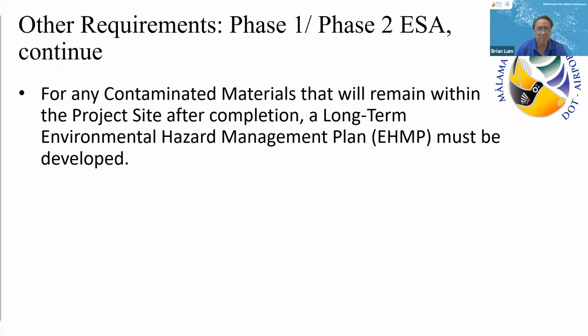Okay, finally, new requirement is if the contaminated materials are to remain on the site after the completion of construction, then a long-term EHMP must be developed by the designer.